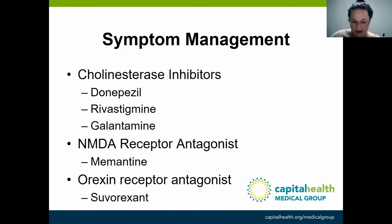And what I mean by that is that when you test somebody before they start a medicine and you test them after they start a medicine, there does seem to be some improvement. So their memory may improve, their executive functioning may improve, but they will improve symptomatically. Unfortunately, the disease will still continue to progress. There is currently no available curative option.